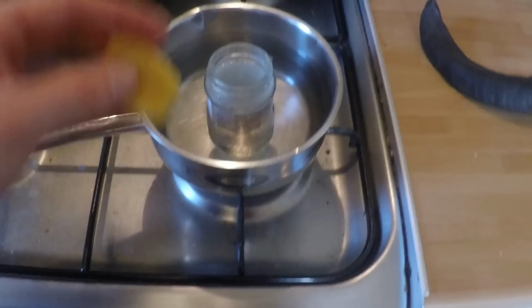To melt it, I've just got a glass jar sitting in some boiling water on top of the hob. And just gonna melt the wax in there and then slosh it around the inside of the horn.